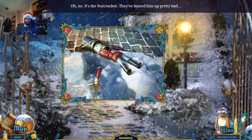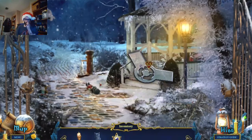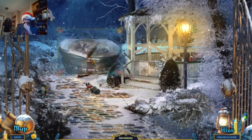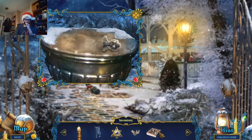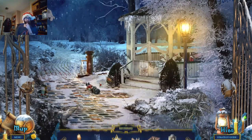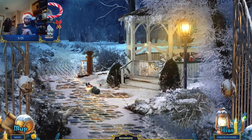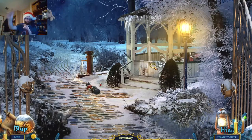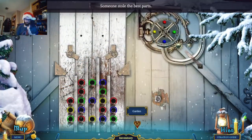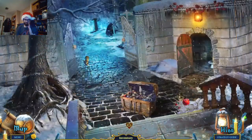Oh no, it's our little buddy. Oh no, it's the Nutcracker. They busted him up pretty bad. Oh no. Oh, that's not good at all. What is this? A mechanism part. Okay. A melting form and a metal handle. Oh, the metal handle is for the glass thing. Someone stole the best parts. Okay. Damn, how are we gonna help him out?